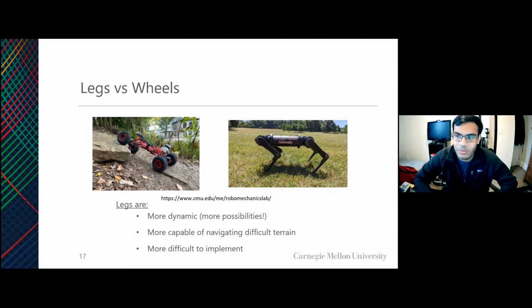So it's a way to make a very efficient walker. And that's because making a legged walker is pretty difficult. And also, it gets really hard to make a legged walker.